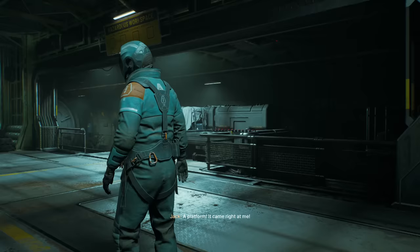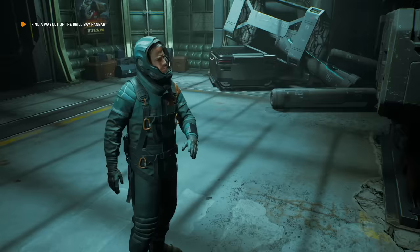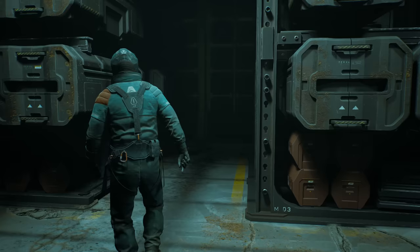How? No idea. I'm not the only one searching in the dark. Was it defective? I'll check. Hold on a second. It was like here, and then it curled round the corner like that? That was intentional. There's no way that's just dislodged.